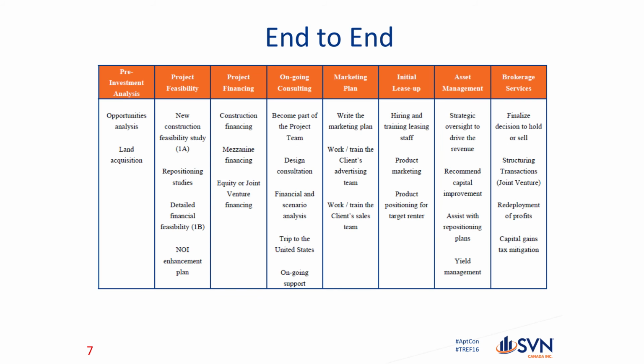The majority, 95% of our clients, come to us in the second phase here, where they actually want to do a project feasibility study. They've got a piece of dirt that they've either owned, want to buy, or have under contract, right? And there we answer those questions. Should you build? What should you build? How much can you charge? What's the depth of the market? How much money will you make if you build it, right? And those reports are fairly comprehensive.